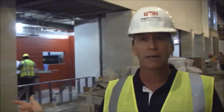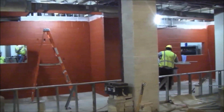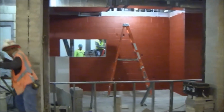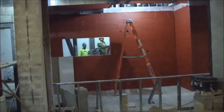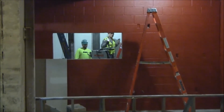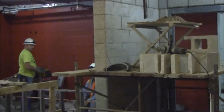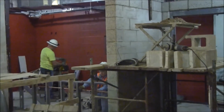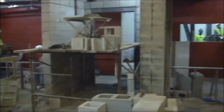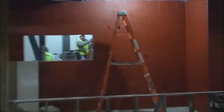Over my shoulder to the right is the concession area. This is the largest concession area in the building and features great capabilities. Not only will there be ovens for things like pizza, but there'll be grills and fryers. So a great assortment of food can be served along here. You can see the workers installing what will be the framework for the counter where patrons will be served. You can also see the finishing block going up, and behind the red wall is where all the kitchen and food preparation area will be.